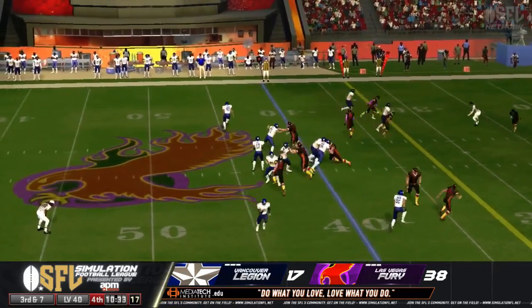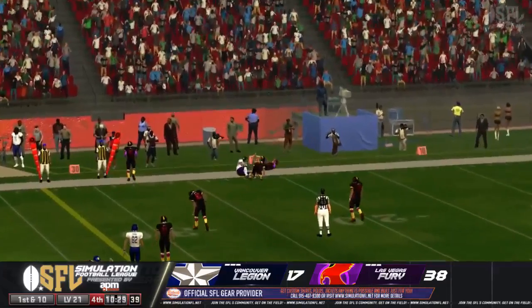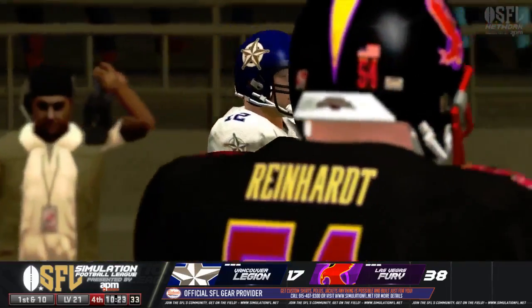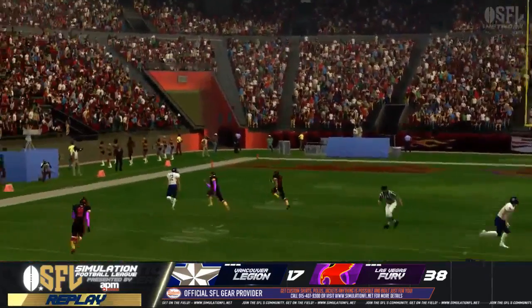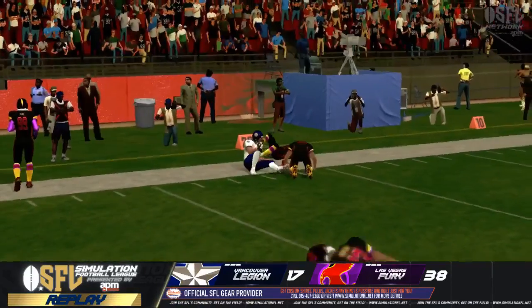Split back look here for Biddick's 3-step drop. He throws a corner out, and it is complete. Man, number 12 on the reception. Brett Killian skying over both defenders. I believe that was Max Jackson and Merrick Itero on the coverage. But Brett Killian said, I don't care, give me the ball. Perfect, right over the left side.